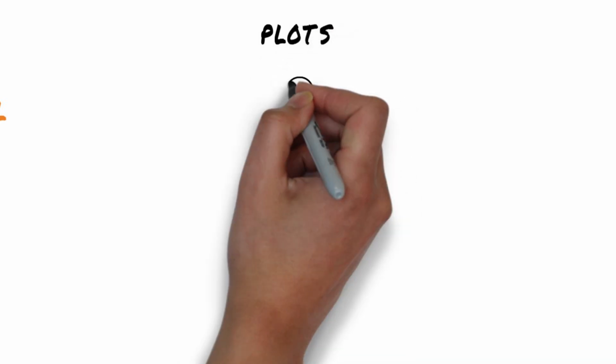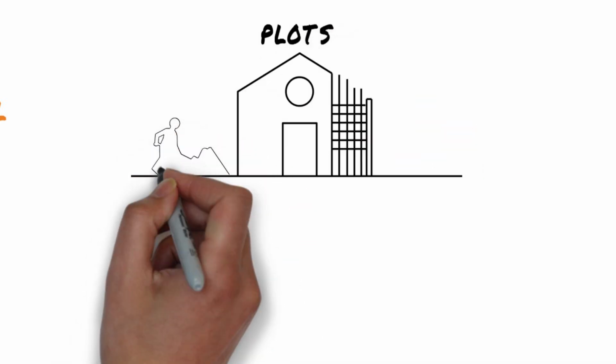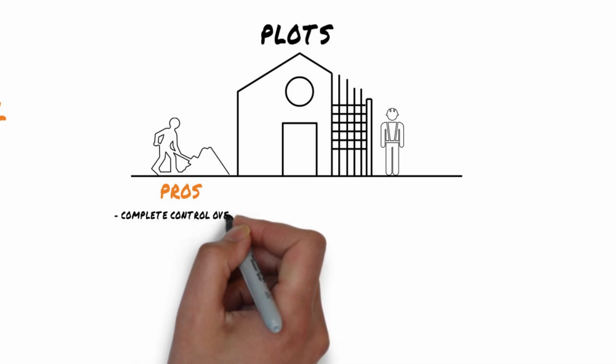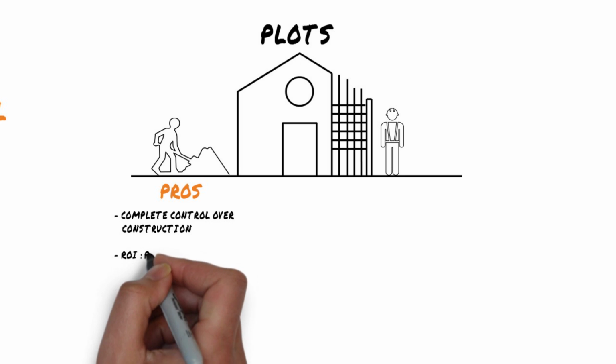Moving on. Plots provide you with control over construction, but you should consider the risks before you decide on one. Here are the advantages. With a plot, you get complete control over the construction of your house. Plots, in most cases, offer greater return on investment, especially when compared to the apartments.